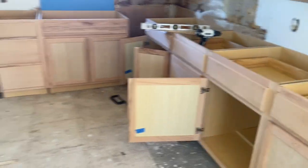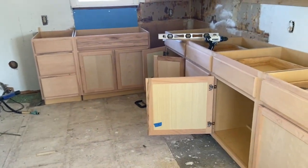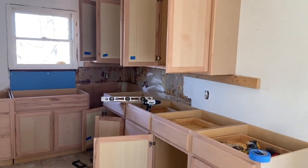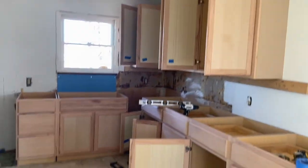But yeah, let's see, hopefully I can get this started today. I gotta go to work here in a couple hours. So I don't really have a lot that I can do until then, but at least we'll get a good start.